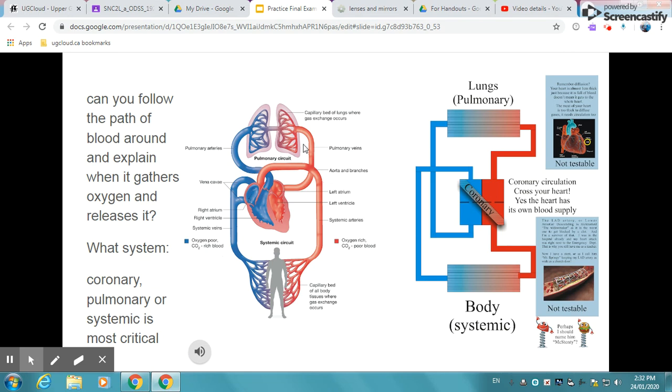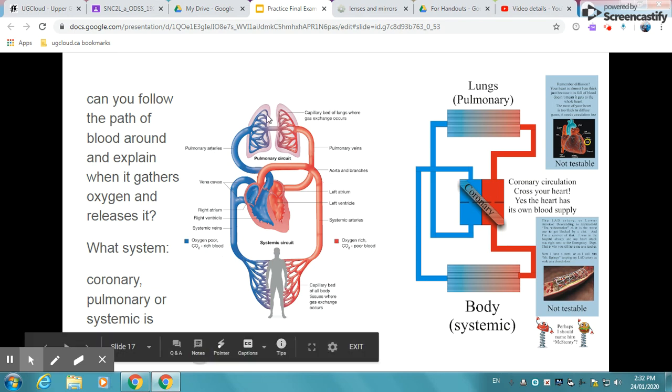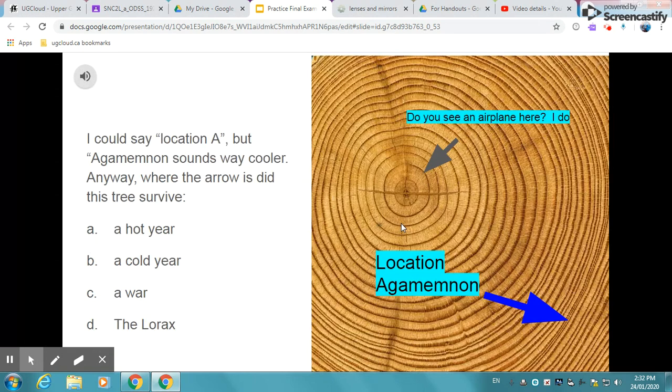So that's all I want you to know about the circulation. Not all these little names, just the basic circuit. If I give you this diagram, could you explain to me those basics?